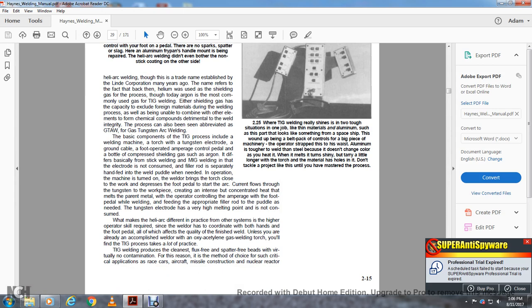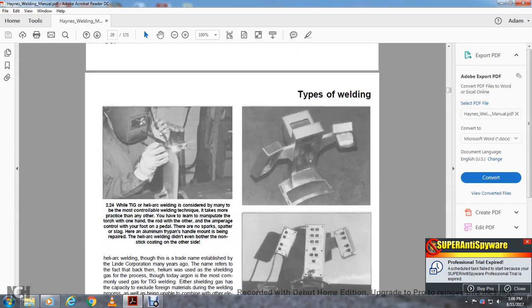All right, TIG welding procedure. I'll read that in a second. TIG and heli arc welding are considered maybe the most controllable welding techniques, but require more practice than any other. You have to learn to manipulate the torch with one hand, the rod with the other, and the amperage control with the foot pedal. There's no spatter or slag.